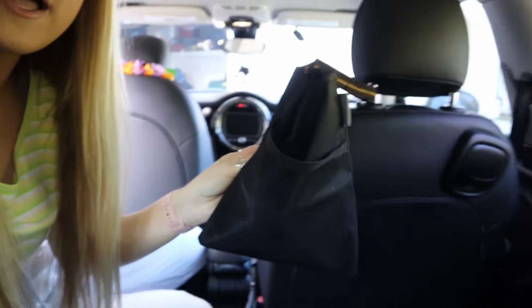But in the back seat, you can see I have this little thing, and this is my car trash can. This is a new purchase. My car has always been littered with trash simply because I eat in here, I drink in here, I do everything in here. And I'm always driving around other people, and it's always disgusting.